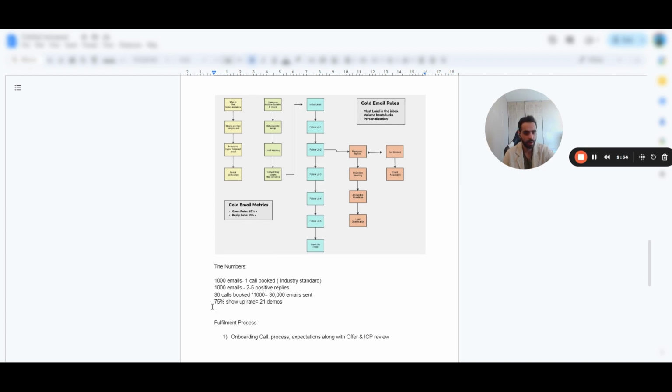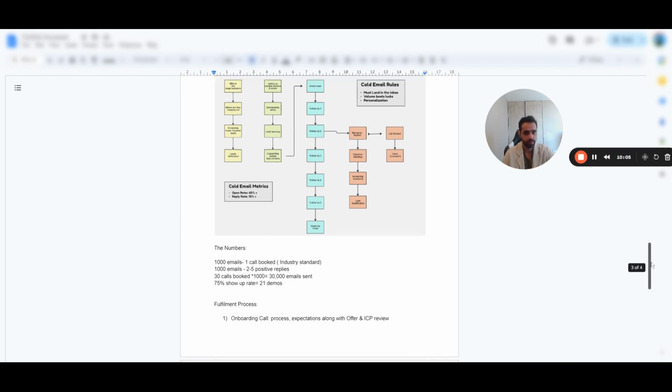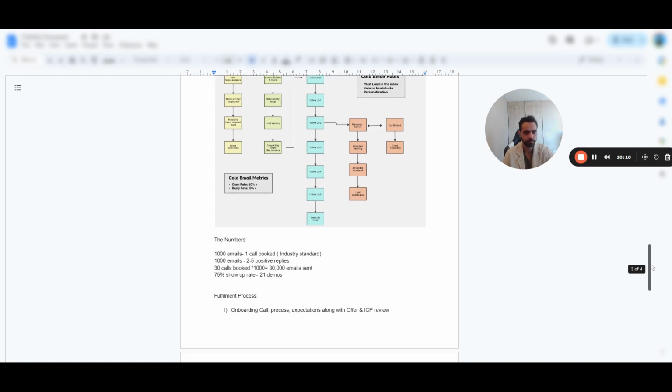And keeping in mind that not everyone's going to show up, and assuming a 75% show up rate, out of 30 people, 21 are going to show up. So that's 20 plus demos by sending 30,000 emails on a low end, on a worst case scenario again.